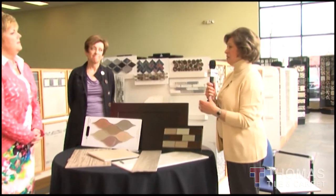We've talked about the kitchen and the kitchen design, but there are so many things here at Thomas Tile. You mentioned you can put some of this tile outdoors. Correct, on a patio. So that flow from the kitchen to the patio where your grill is, you can put that out there too. Or a screened-in porch, or on a deck application also? Yes, on a deck. Okay, that's something I never even thought about.